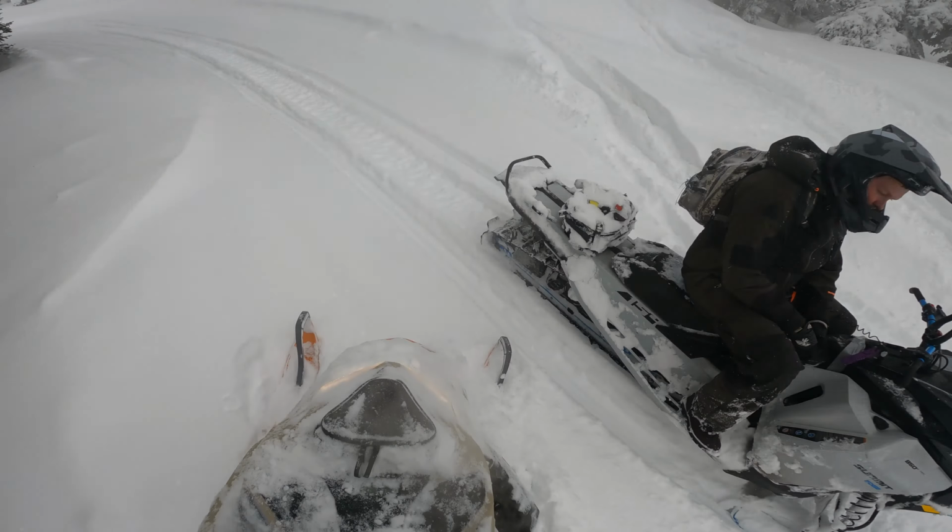These engines wrap out to 8,100 RPMs. And since it's on a centrifugal clutch, just because the engine sounds like it's going like a bat out of hell, it doesn't mean that the track is. The track doesn't even engage until 4,000 RPMs. Seriously? Yeah.